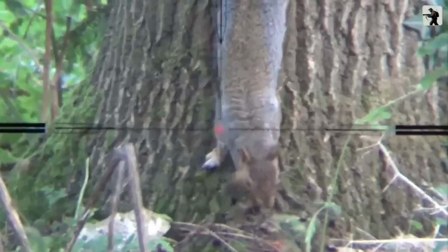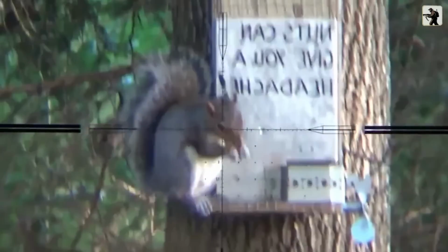Balancing effectiveness, safety, cost, and practicality is essential in choosing the best method for managing squirrel populations.